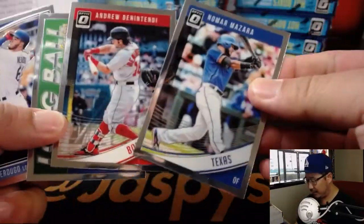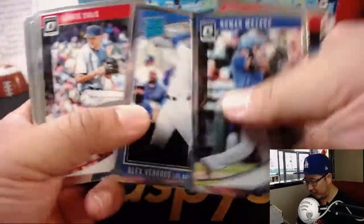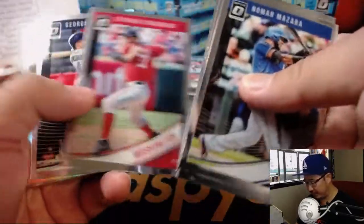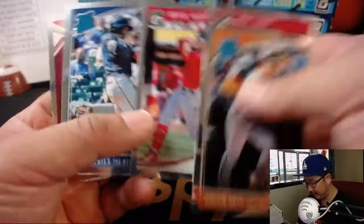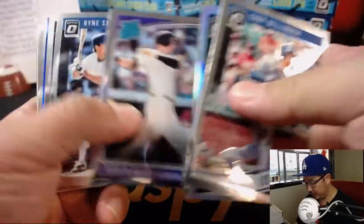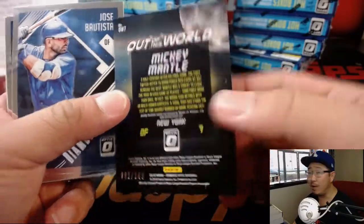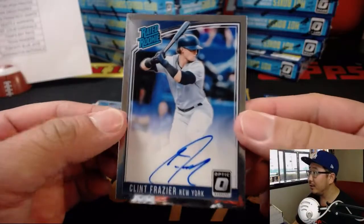Now, obviously, the veteran base here won't ship. Stuff like this will ship. Rated rookies will obviously ship. That Josh Bell refractor will also ship. Now, if that Mike Trout was a refractor, that'll ship. I think everyone knows by now. Mickey Mantle will definitely go. And that Mickey Mantle will definitely go. Out of 149. We'll sleeve and top load all of those before they get shipped out, just in the interest of time. We'll just set those aside.